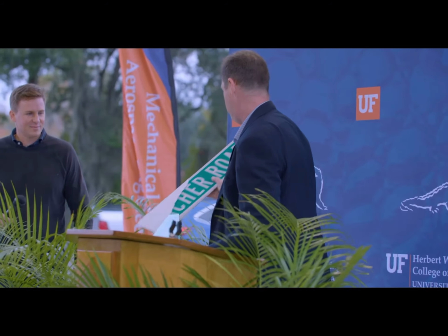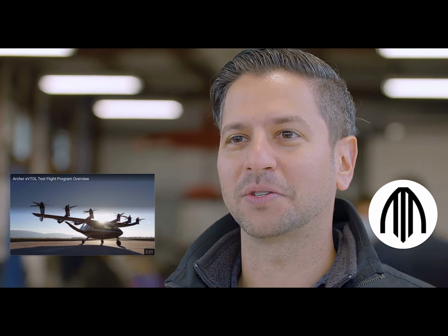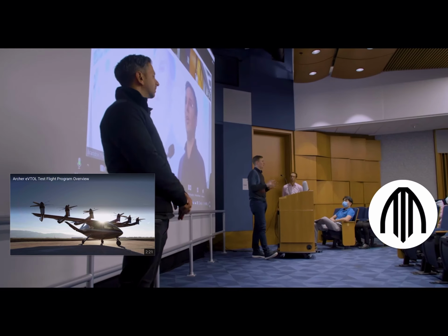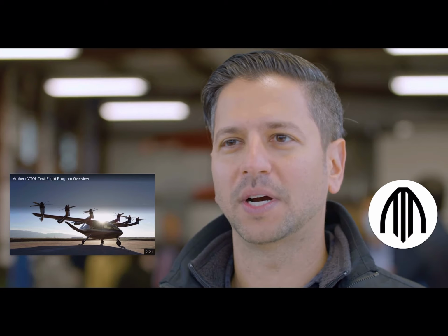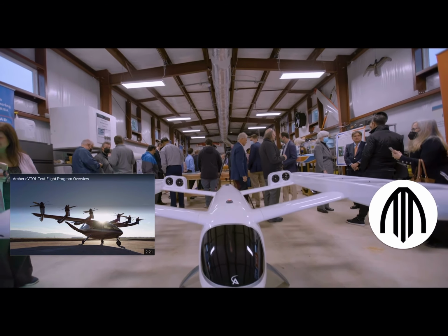In fact, the company was named after ACHR Road, where our first lab where we did eVTOL research was located. For us, it's really important to give back. This is a community that supported us and helped us get to where we are. And so being able to dedicate this building to the university is really just a great honor for us.